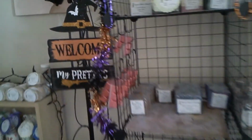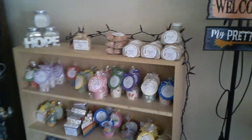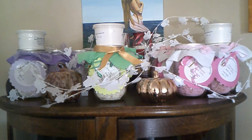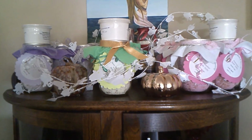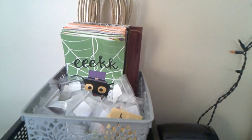Okay, and we have our Welcome My Pretties, and our Tef Newton shoe cabinet also has lights on it. Again, I'll show you guys everything at night. And we have our bath salts with our little warrior ghosts. And our Attune cabinet is also lighting up. And we brought out all of our Halloween bags to bring to that.